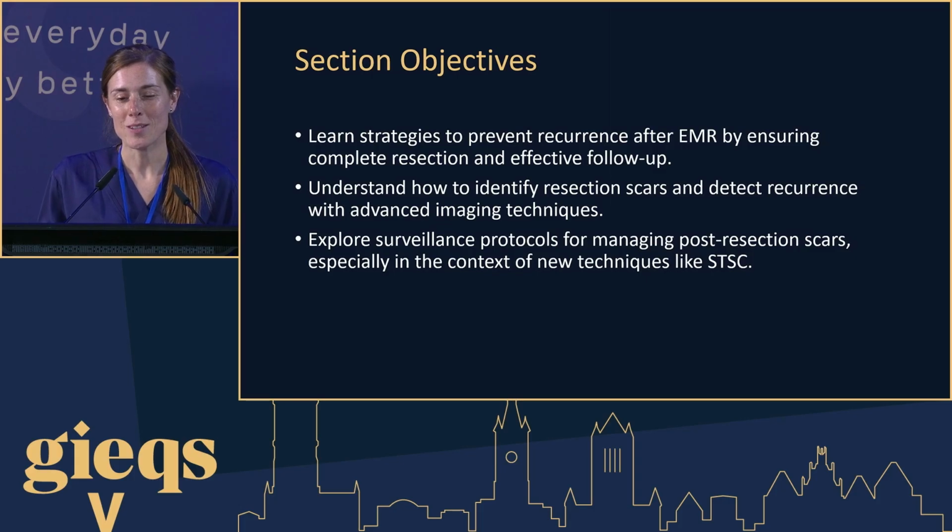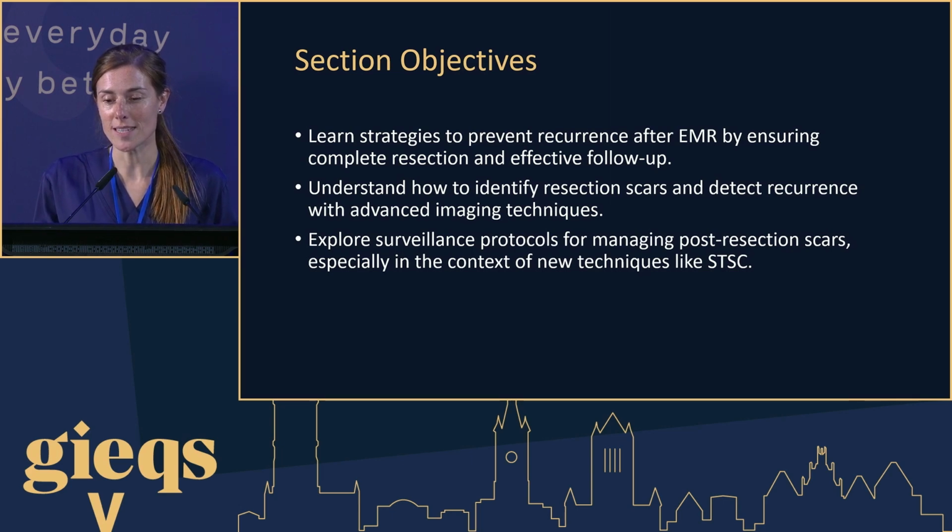So we will learn strategies to prevent recurrence after EMR by ensuring complete resection and effective follow-up. We will understand how to identify resection scars and detect recurrence with advanced imaging techniques. And we will explore surveillance protocols for managing post-resection scars, especially in the context of new techniques like snare tip soft coagulation.